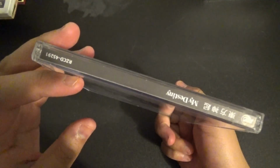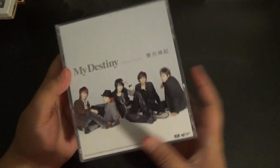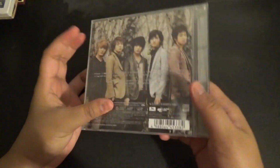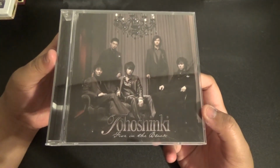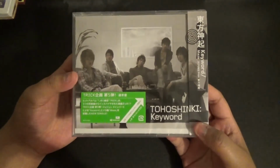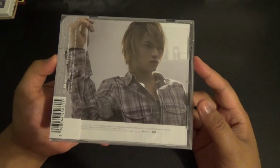I have Jaejoong's, what is this called? My Destiny member CD. My Destiny is one of my favorite Japanese singles from them. Then I also have Heart, Mind, and Soul, their first album. I believe this is a CD plus DVD. I'm not entirely sure. And then I have their second full-length Japanese album, Five in the Black. CD plus DVD again. And then I have their Keyword single with Jaejoong solo, Maze.